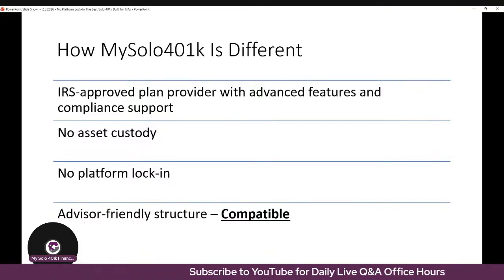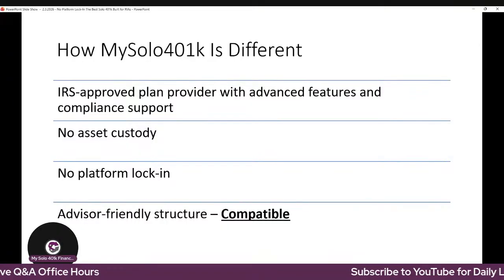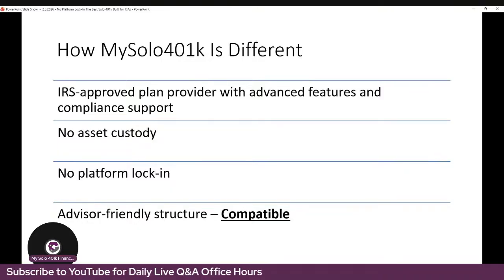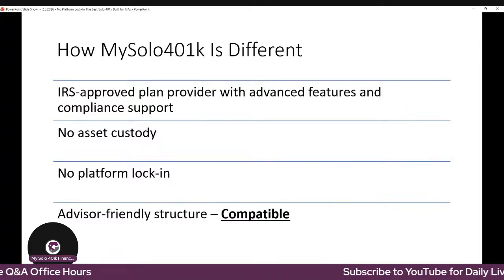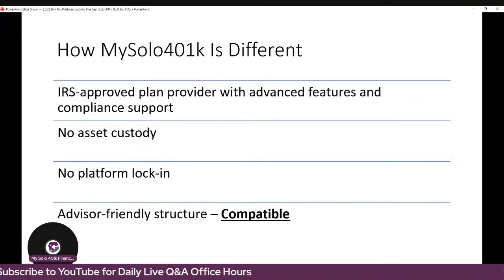We don't hold or have access to our customers' accounts. That means we're very portable, right? We're neutral as far as where the accounts are opened. We're not forcing or even encouraging clients to open accounts at any particular institution. So if the advisor custody is at Altruist or LPL or Schwab or Fidelity, we're totally compatible with that. We're happy to have customers and their advisors open accounts wherever they choose. So, no platform lock-in.